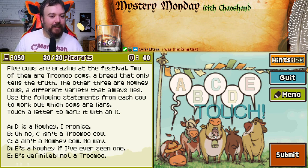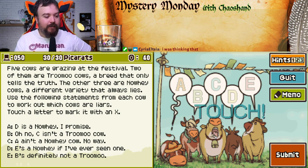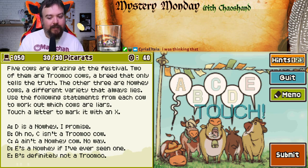Five cows are grazing at the festival. Two of them are true moo cows, a breed that only tells the truth. The others are three no-way cows, a different variety that always lies. Use the following statements from each cow to work out which cows are liars. Touch a letter to mark it with an X.